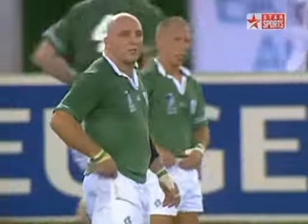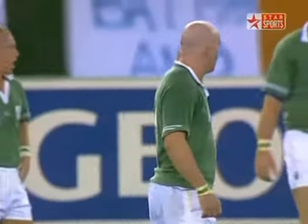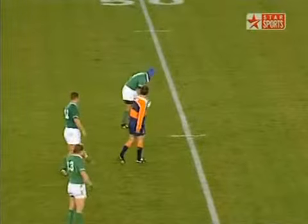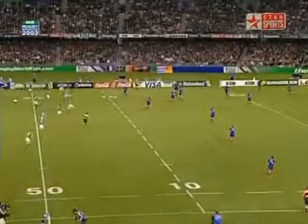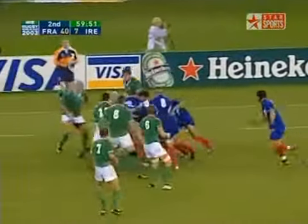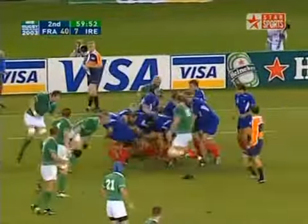Keith Wood's getting frustrated, talking to the referee. Jonathan Kaplan saying, we've got to get them away from the ball so we can get quick phase ball, so we need to feed our backs quickly. Slow ball means it allows the French to get up in their face. Aerial skills by the French from the restart.